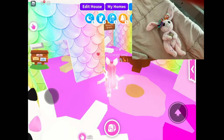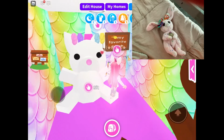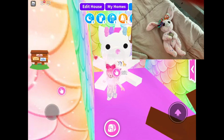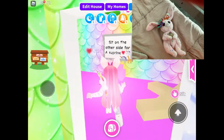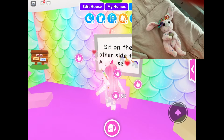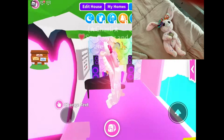and we have all these plushies, and this is Charlie's favorite plush. It's the unicorn plush because she really likes unicorns. And then we have a pig and a doggy. And then we sit on the other side for a surprise.